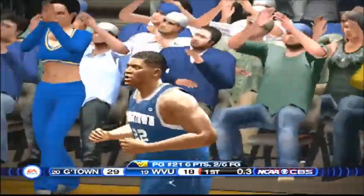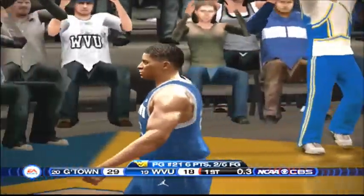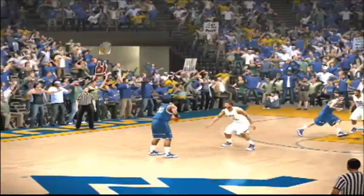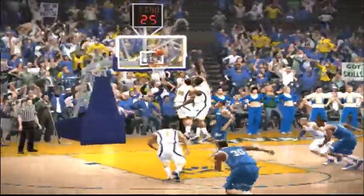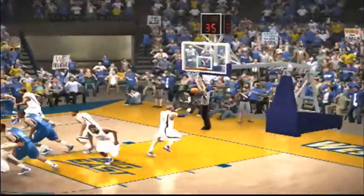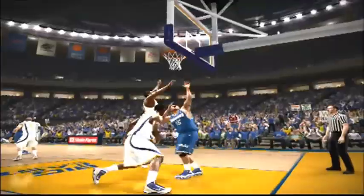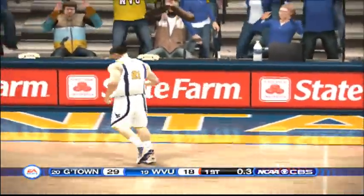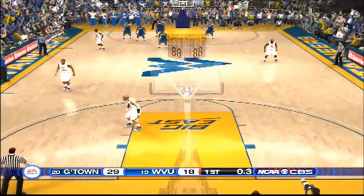And we have a change of possession here. The Hoyas are playing great team basketball right now. As a coach, when your team is playing together like this, all you can do is sit down and enjoy the moment. We all know how fast things can change. Baseline inbound.